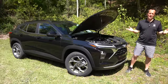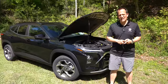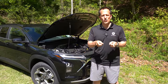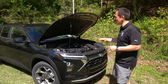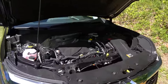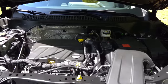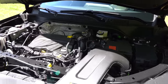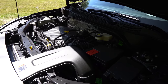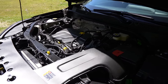All right, guys, there's that old letter system, KISS. What the heck does that stand for? Keep it simple, stupid. Well, guess what? They kept it very simple in a smart way on this Chevrolet Trax. One engine, one transmission, that's it. 1.2 liter turbocharged inline three, producing 137 horsepower, 162 pound-feet of torque. It is front-wheel drive only, so no all-wheel drive.